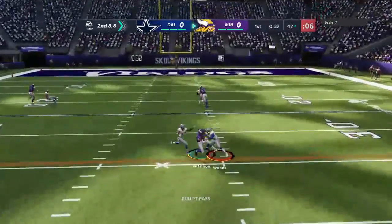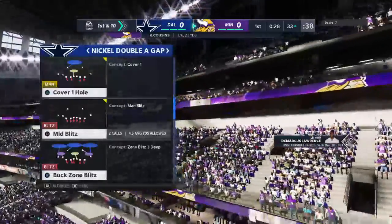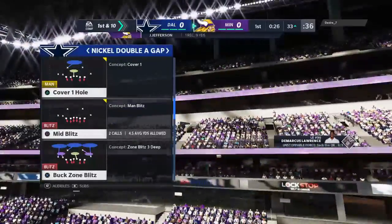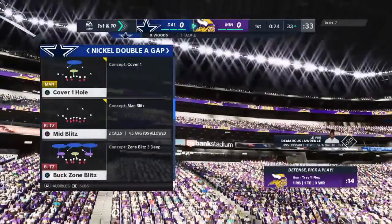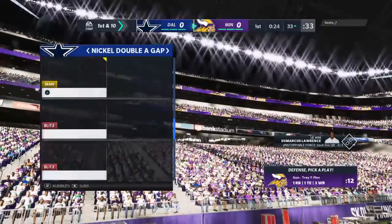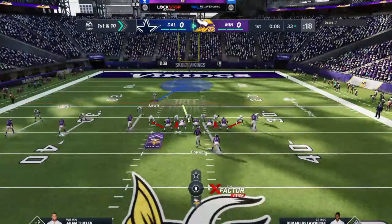On 2nd and 8. Cousins to Jefferson on the slant. And he's going to get it down to the 33-yard line here. 9 yards to pick up there, and it's a first down. 1st and 10 at the 33-yard line. So they'll come up 1st and 10 now from the 33.